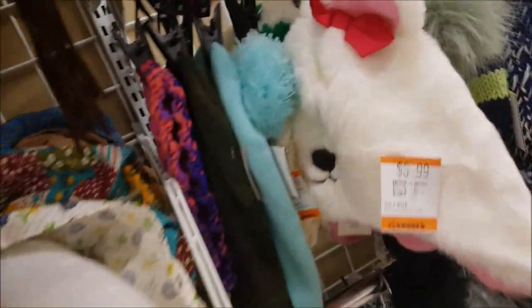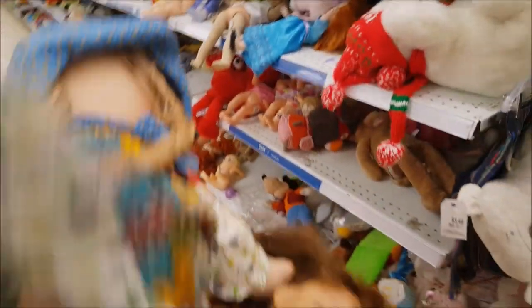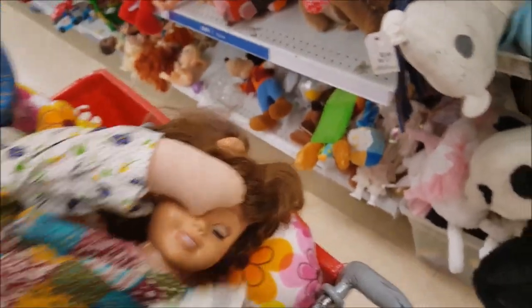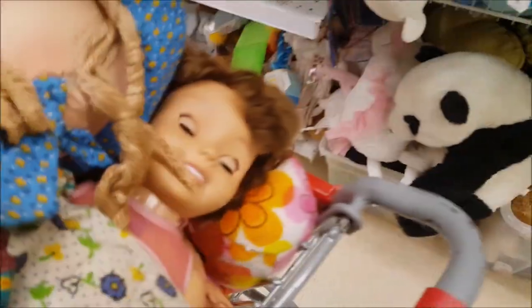Oh my goodness. Look at this. Is this Holly Hobbie? Oh my goodness, Holly Hobbie. She looks good. I mean, could use a little cleanup. I don't see a price on her at all. I'm going to ask about a price on her. I like her. Let's see what else is here.